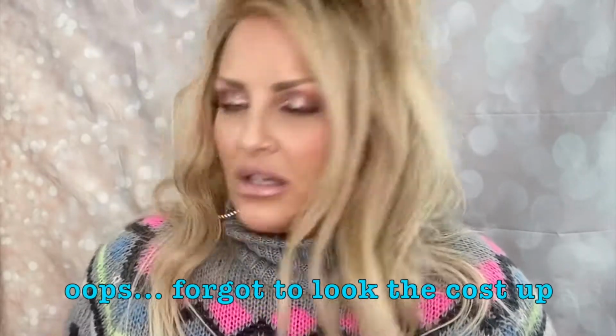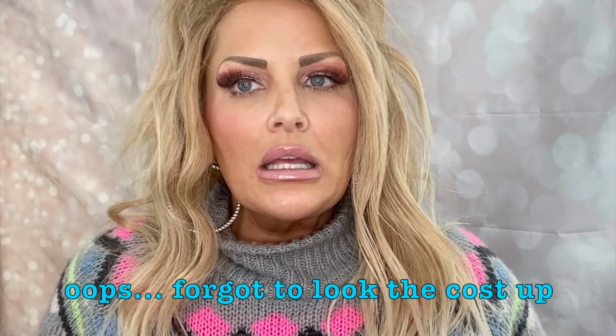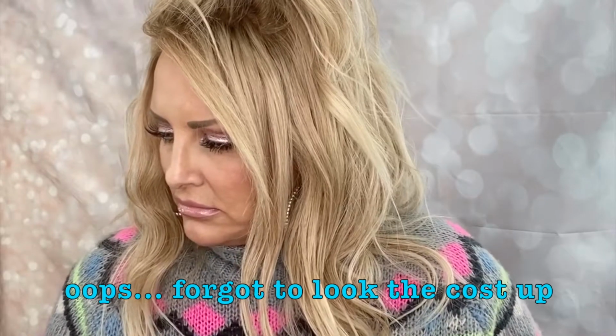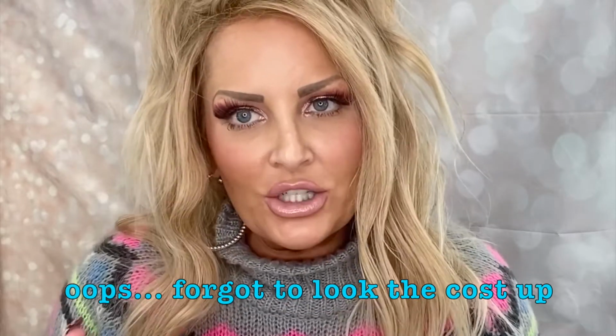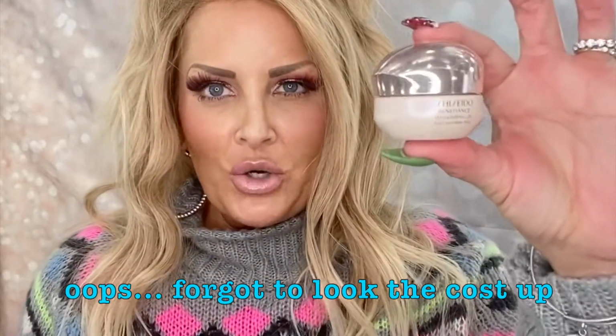So my favorite, absolute favorite line is xoxo. It is pretty freaking amazing. I love it. And it comes in like the cutest little packaging. So you can get this at Ulta. It is a pricier brand. The eye cream alone is $70.